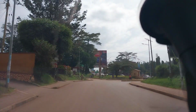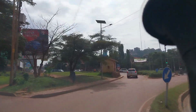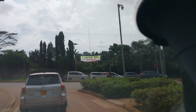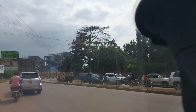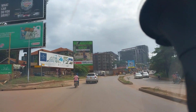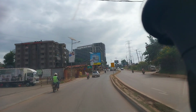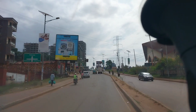Reaching the Bukoto junction traffic lights via the old Kira Road. And to join this part of town, now we are on to the new Kira Road. This road basically now brings you here at the traffic lights at Bukoto, which function very well.